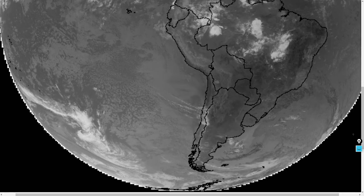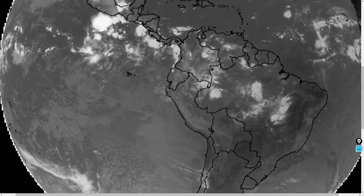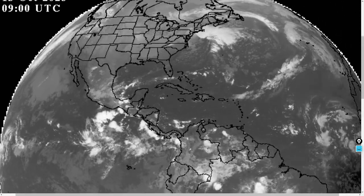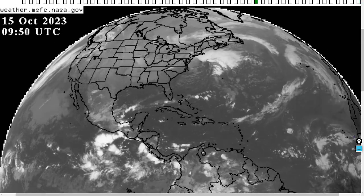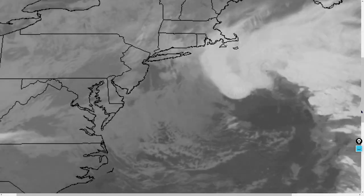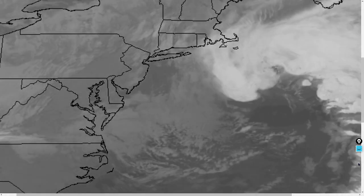Here are clouds and fog. Did you know you can see clouds and fog even at nighttime using the shortwave radiation satellite? A lot of low clouds over the central U.S. Here's that low that's formed off of New Jersey. As you can see, it is indeed moving to the northeast.